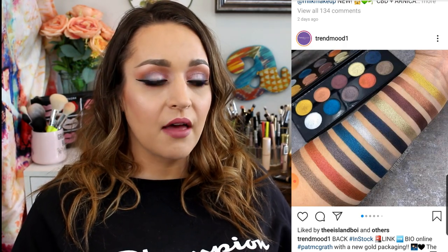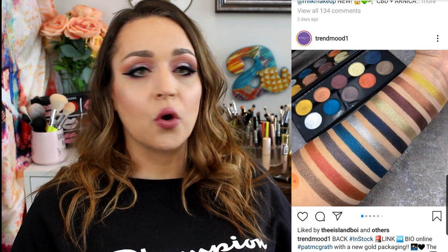I have tried two palettes from Pat McGrath and they were so lackluster to me. I just don't get it. All the swatches always look amazing, but they were the most dull, bland shades I've ever put on my eyes, and there was no saving them in any way I tried, like with Fix Plus or anything. I just struggled with those palettes, so I've never really wanted to try another Pat McGrath palette. I've never really felt the desire to.